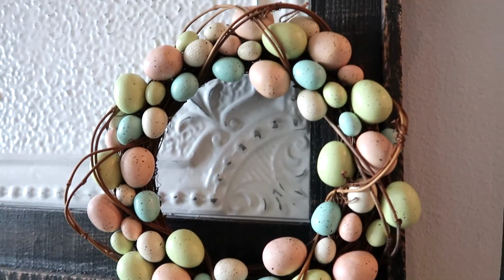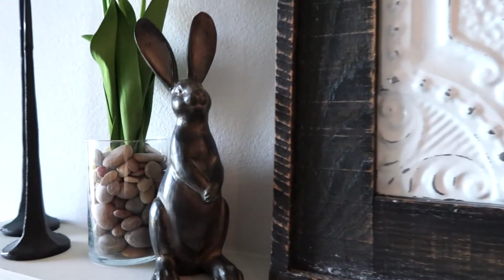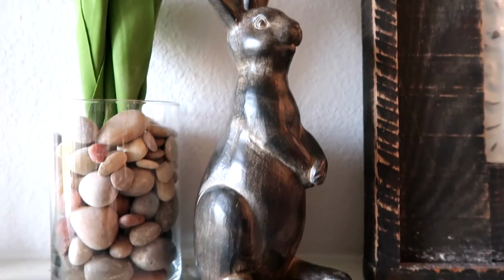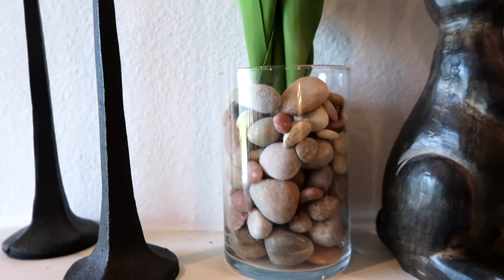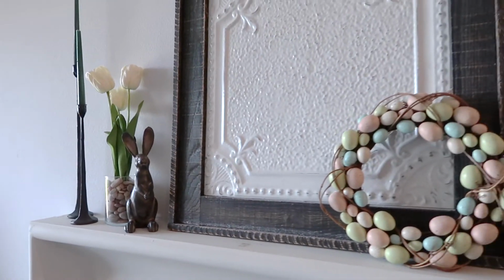Okay, so this is what I have on my fireplace mantle. I love this little bunny. I think he is so cute. For some reason, I just love this one. Just some little tulips. I just put them in this container and then filled it with rocks. Just kept it kind of simple.